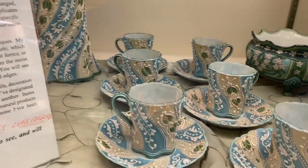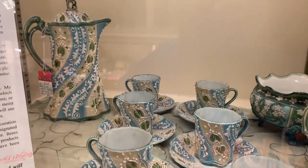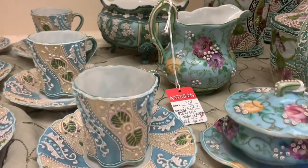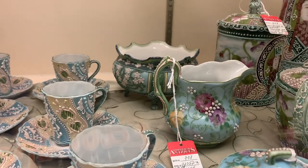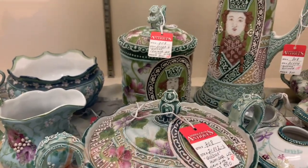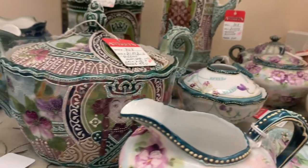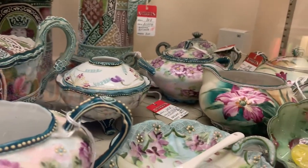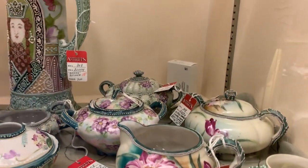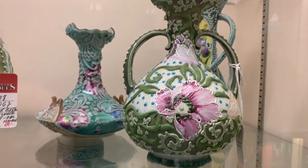You guys, look. Maybe nobody has showed this yet. Look at this Moriyama. This one, I think, impressed me the most. This collection is stunning. I could have looked at that for a couple of hours. The workmanship in that is just breathtaking. It's beautiful. I'll just let you enjoy shopping in the cases like I did.